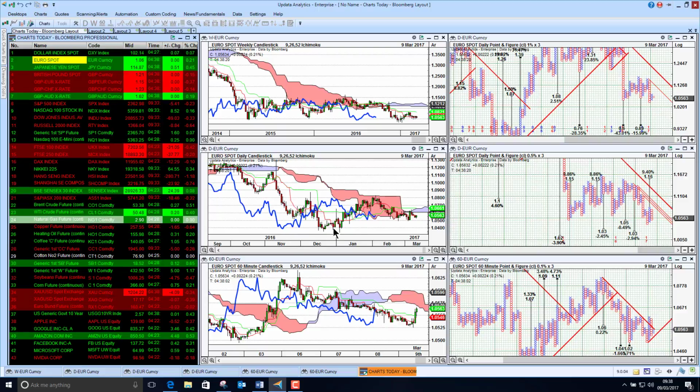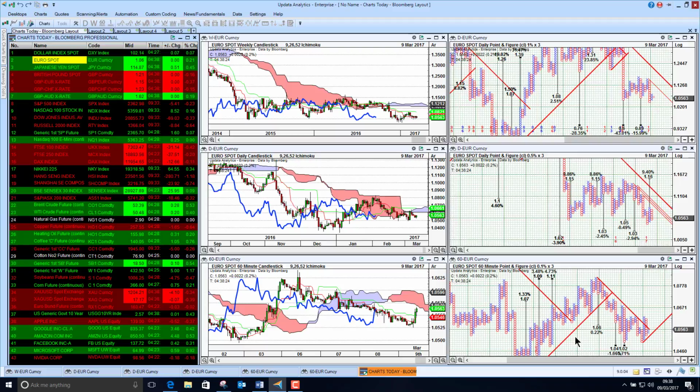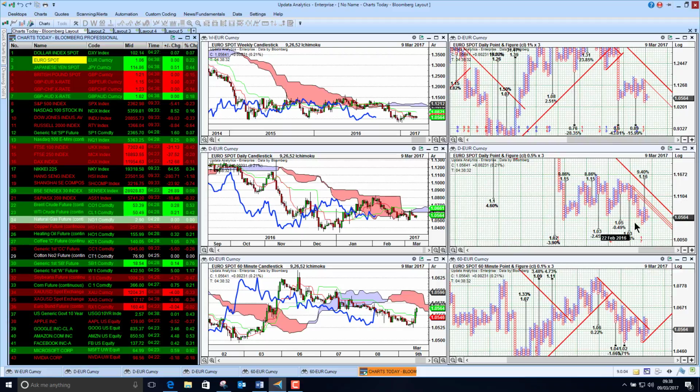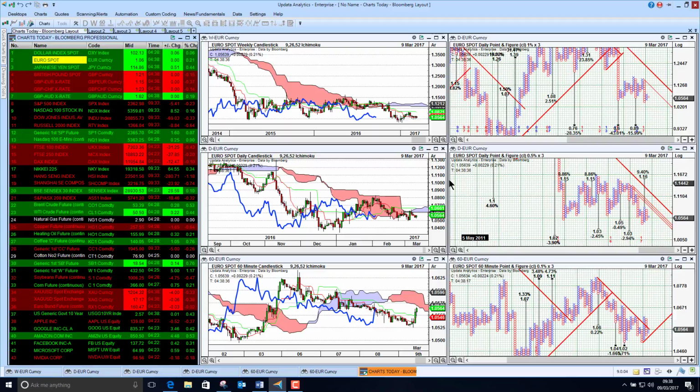Euro is below the cloud. We are just recovering a little bit this morning, but we are below the cloud. We do have these downside targets, conversely to the dollar, and the longer term charts still look pretty bearish. So, of course, any new lows in the euro are going to knock out these upside targets. So that's quite key as well.